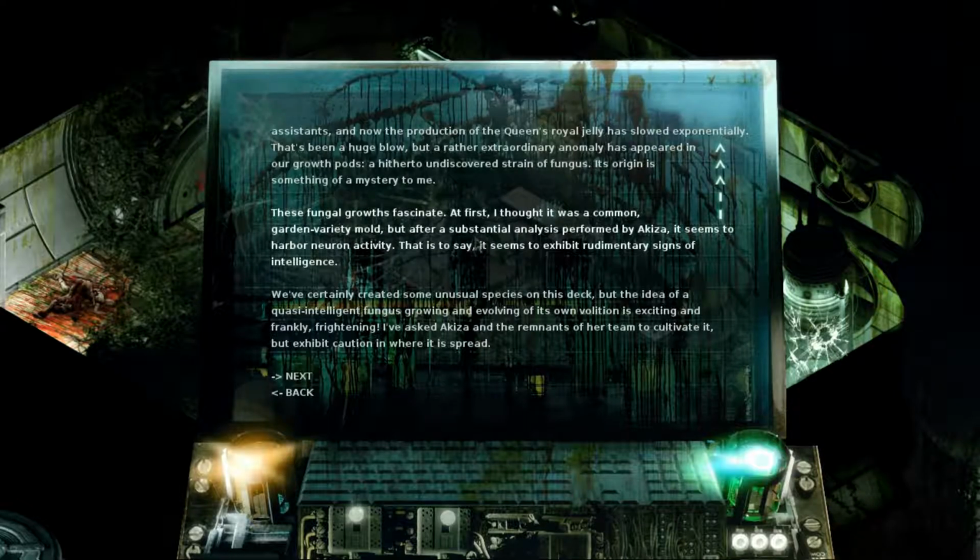These fungal growths fascinate. At first I thought it was a common garden variety mold, but after a substantial analysis performed by Akiza, it seems to harbor neuron activity. It is intelligent fungus. Great. That is to say, it seems to exhibit rudimentary signs of intelligence. We've certainly created some unusual species on this deck, but the idea of a quasi-intelligent fungus growing and evolving out of its own volition is exciting and frankly frightening. Some sense, man. That's great. I've asked Akiza and the remnants of her team to cultivate it, but exhibit caution in where it spreads.